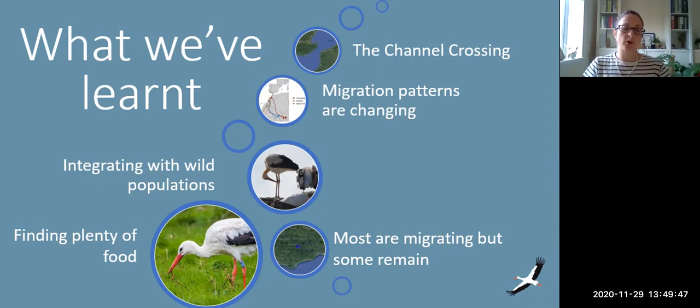It's great that we've got an expanding population here in the UK, but also great that they are moving south as well and behaving naturally. We know that the ones that are staying here in the UK are finding plenty of food. We know that from the sightings from the general public of all of the foraging availability that the storks have had, the ones that are staying here in the UK, and we have had a number of them overwintering in the UK for a couple of years now.